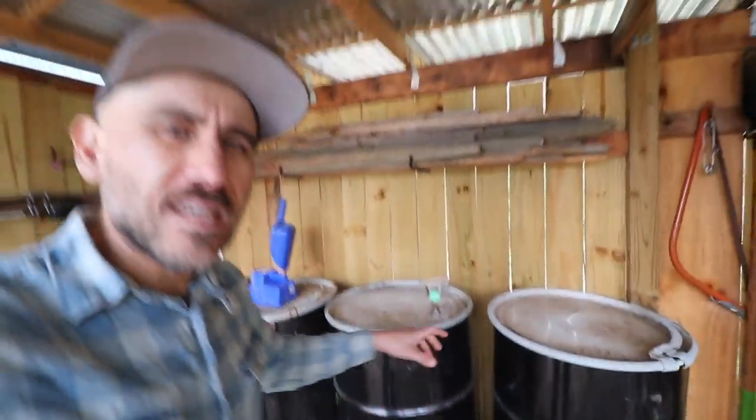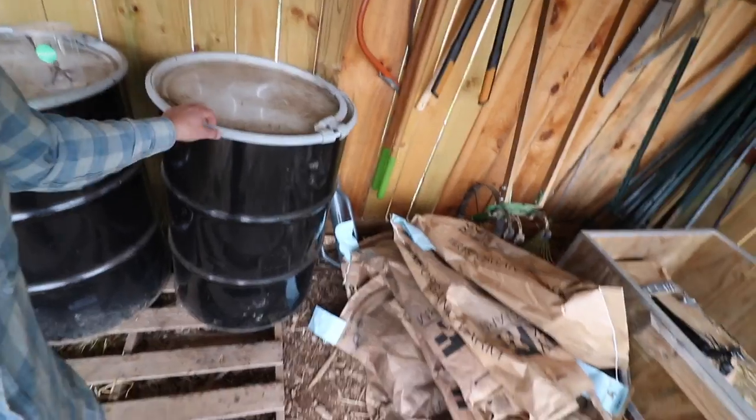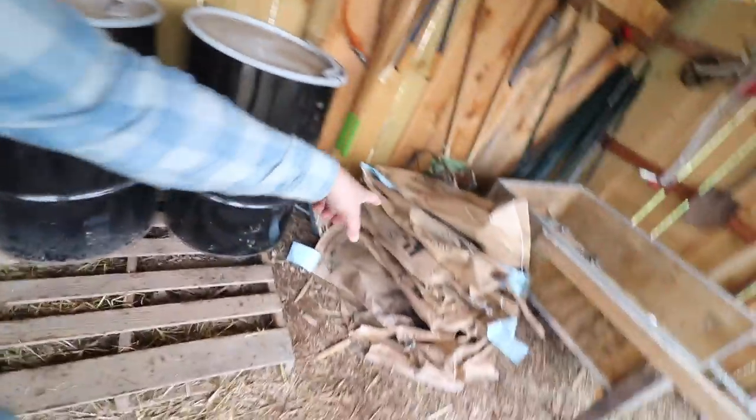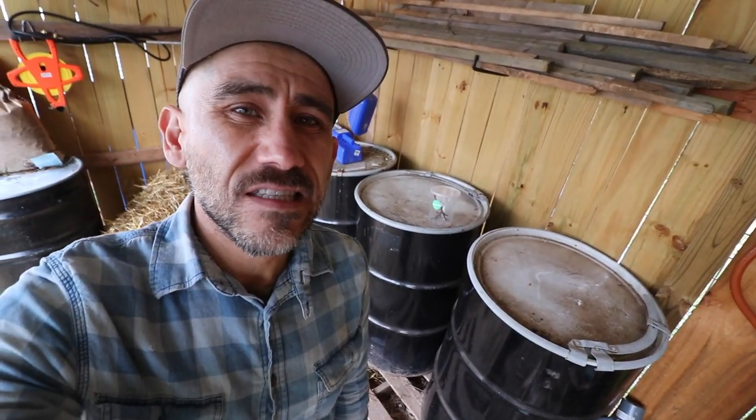All right, so I was mistaken. These fit 7 bags of feed. 7 bags, 50 pound bags of feed each. And this will feed 60 chickens.